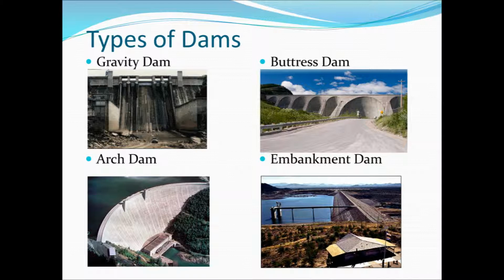Gravity, buttress and arch dams are usually made from concrete with steel reinforcing in them. The embankment dam is made up of earth and rock. Gravity dams are the larger of the 3 concrete dams as they rely on their weight to hold back the water. It is also the more expensive of the dams because it requires so much concrete to build them.